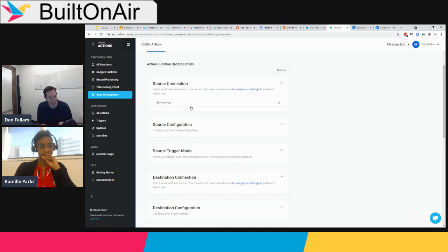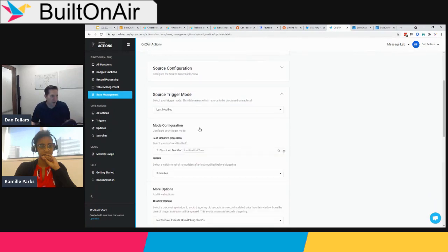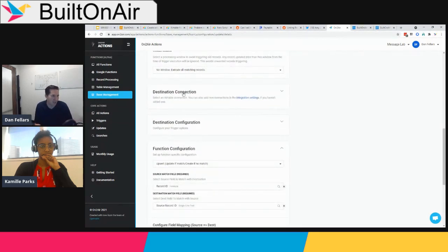And then you set up a trigger for when that data changes in your source. So we're using a last modified date. You can also use when somebody checks a checkbox, or when a date expires, or a custom formula, or if you know the record ID, you could use that. So there's a variety of ways that you can set up your trigger when the data is updated. And then you can specify your destination, and you can actually use a different API key for your source and your destination. So we're using data from one API access and pushing it into another API access.